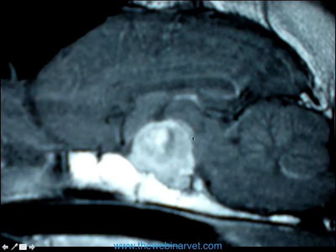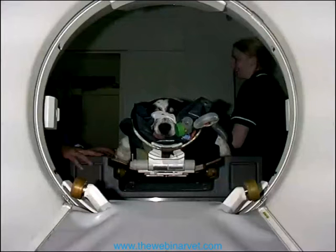It had absolutely no signs. It wasn't even being MRI'd for this. We were looking at other changes in the cervical spine, and just managed to stretch up here. A completely symptom-free mass, and it's a big mass, but no clinical signs associated with intracranial disease whatsoever.